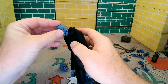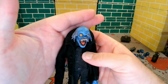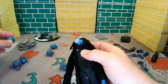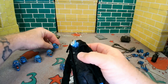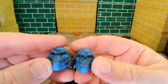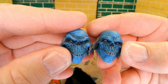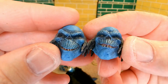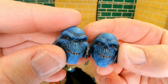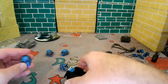So since we're in the neighborhood here, let's check him out with some different head sculpts on him. I didn't snap that down real tight, so I don't remember. I think this was the one. And what's the difference in these two? Okay, so this one's got more. You can see more of his eyes, I think, on this one. See more fangs on this one. Actually, I think these might be the same, other than he's showing more teeth on this one.